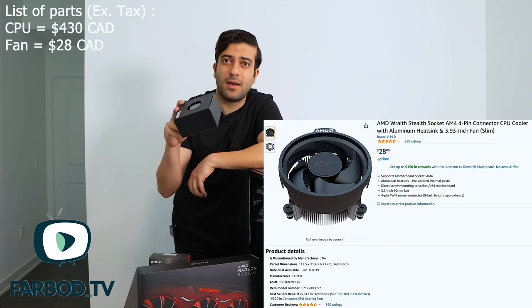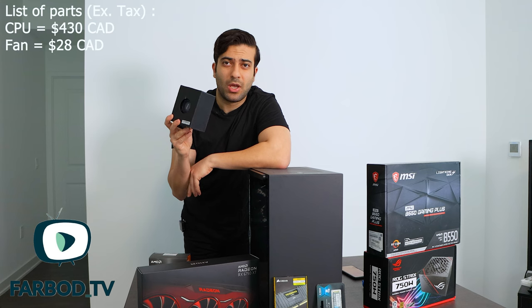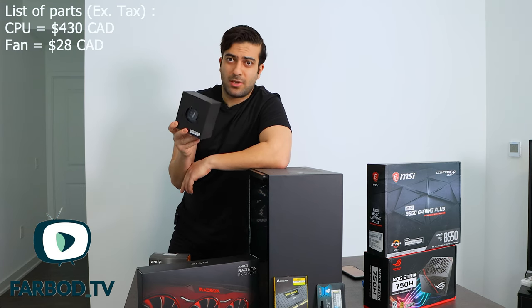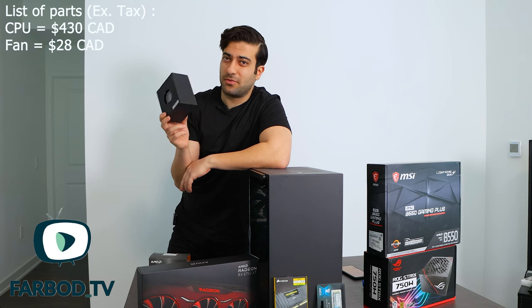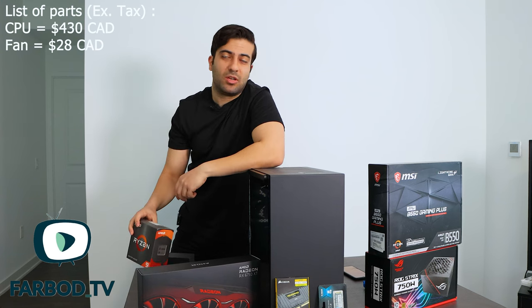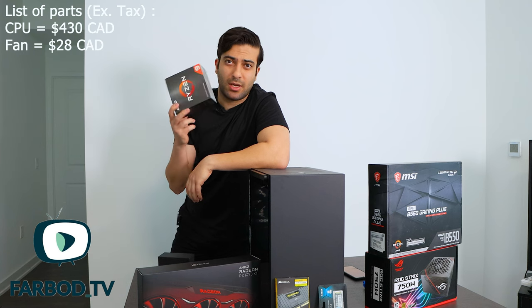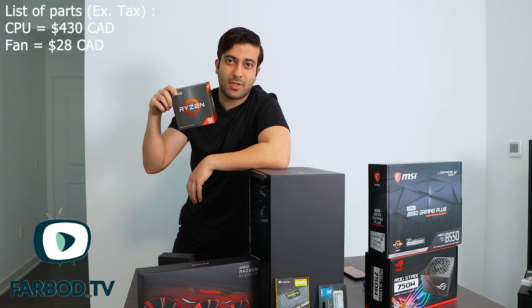Here's a CPU fan. I know it is a little bit overpriced here in Canada. I paid around $32 on Amazon. This shouldn't be that expensive. This should be around $15. I don't know what they're charging us for. Other fans on Amazon are not really good at cooling down this monster right here. Ryzen 9 gets really hot.